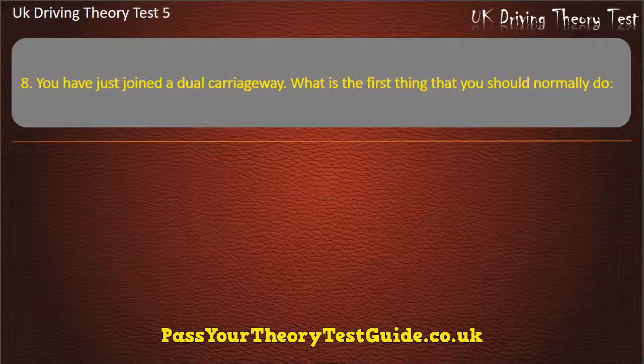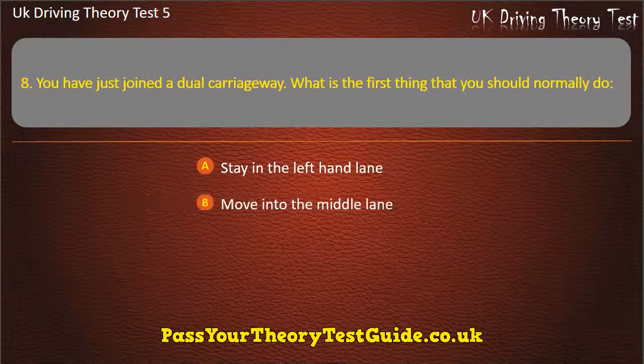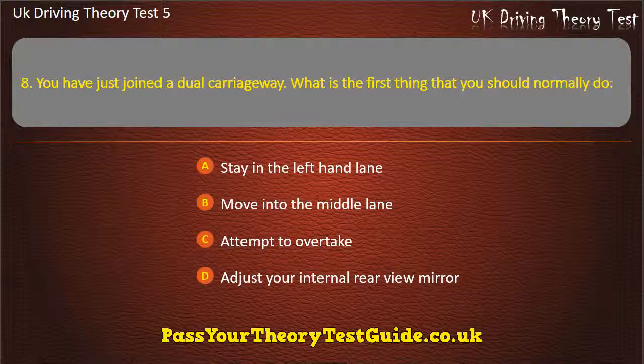Question 8. You have just joined a dual carriageway. What is the first thing that you should normally do? Stay in the left-hand lane. Move into the middle lane. Attempt to overtake. Adjust your interior rear view mirror. Answer. Stay in the left-hand lane.